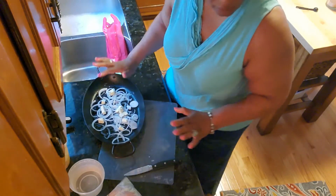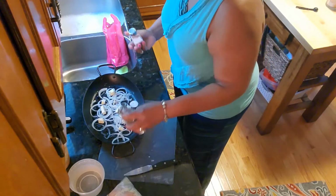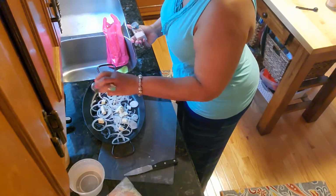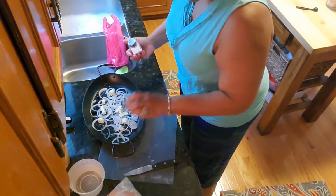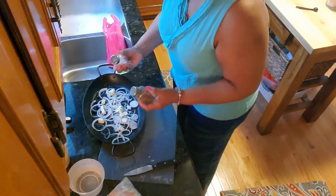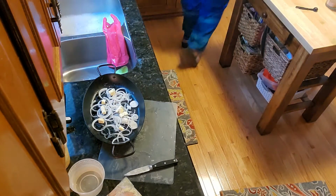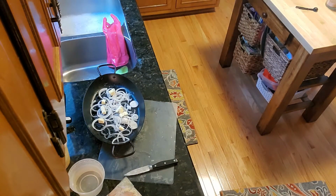Now we need some salt and pepper. You have to season each layer. So this is the first layer. Onions and the oils. All right, let's get some green beans.